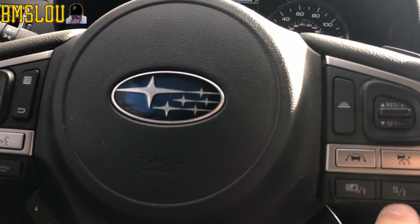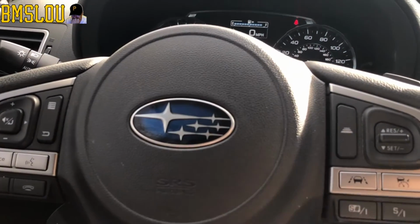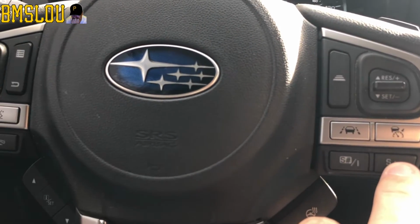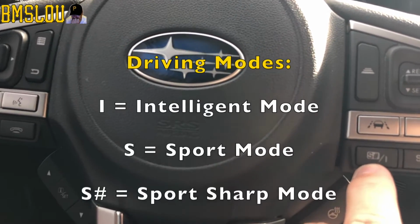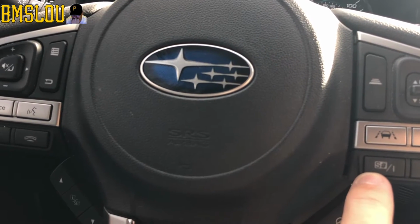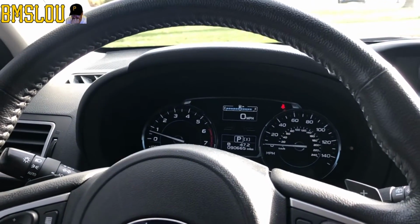I typically drive in I mode, which is the most economical for gas. When I get on the interstate, if I'm merging or if I want to pass somebody, I switch it over to S mode down here. I don't even know the last time I used the S sharp mode. I can't remember what that's called, but I think that one uses the most gas, though I think you get the most power from it. I haven't used that forever, probably not once this past year. Everything else is working good. I've been getting my oil changes every 6,000 to 8,000 miles.